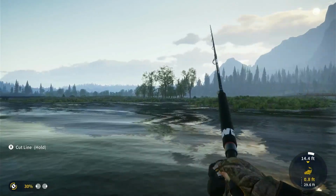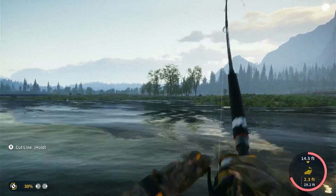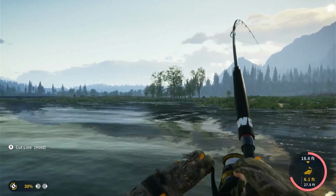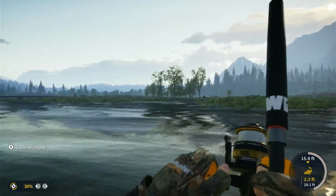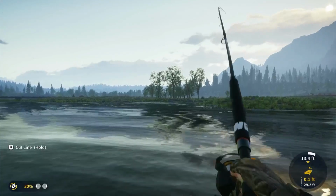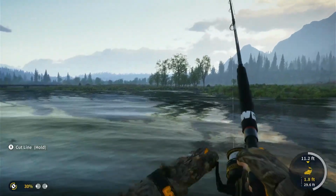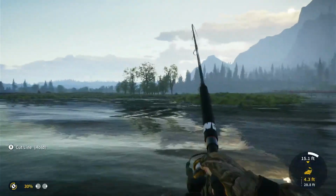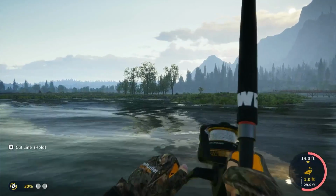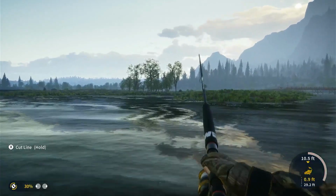Come on, he's almost there. Almost in the boat. Almost in the boat. You get so close and then you get so far away. So close, but yet so far. You gotta be kidding me. He's right there. I'm like, dude, whenever the secure catch comes on, he just bolts.